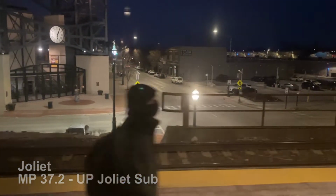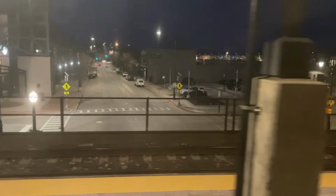Finally, we reach Joliet. Unfortunately, it's gotten dark by now, so the ability to take video out the window is severely hindered.